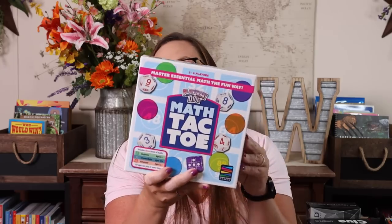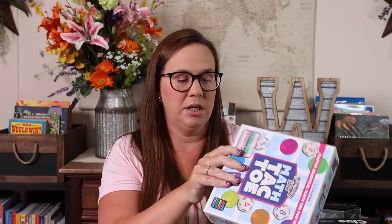I picked up Math Tac Toe. Now, I wish I had bought this years ago, because it has three different levels. The beginner level is ages 8+, the intermediate is 10+, and the advanced is 12+. Basically it does addition and subtraction for beginners, multiplication for intermediate, and advanced mental math for the advanced ones. And if you have multiple kids, you can play a beginner, an intermediate, and an advanced all at the same time. So I wish we had bought this younger. We didn't, so it is what it is now, but we're definitely going to get our use out of it because there's not a ton of advanced math games, and I was excited that I found one.